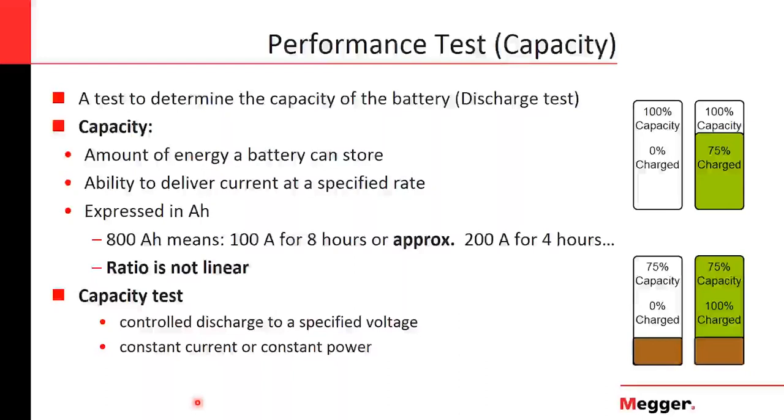So this means that you need to use a constant current or a constant power to perform the test. This capacity is a nameplate value. It is expressed in ampere hours. For example, an 800 amp hour battery means that the battery can deliver 100 amps for 8 hours. Nominal rating is usually 8 hours.